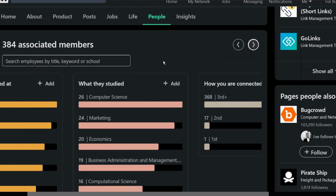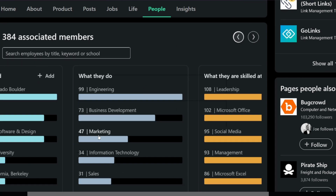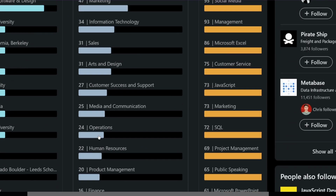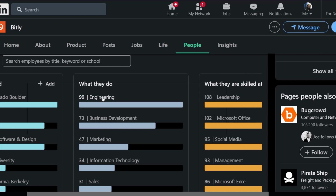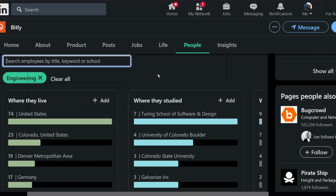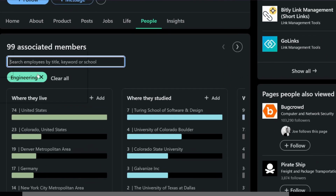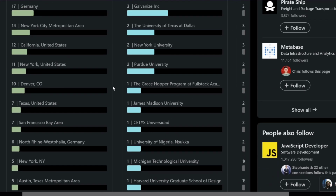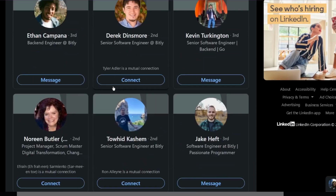So I'm going to scroll back to the department. Let's see, they're probably engineering, either engineering or IT. I'll just say engineering. And now you see the results are filtered by this one filter, engineering. So then you'll see different people listed in the search results.